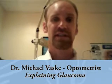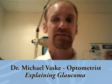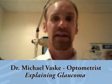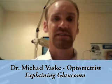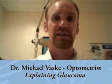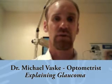What we're going to detect is the amount of fluid that is building up inside the eye. Typically there's a range between 10 and 20, and if that falls within those ranges, we don't have to do further testing. But once we get over 20, then there's a red flag that goes up, and we need to do more testing. If we get over 30, then our risk of glaucoma gets even higher. So now we need to see what we need to do to get this pressure down.